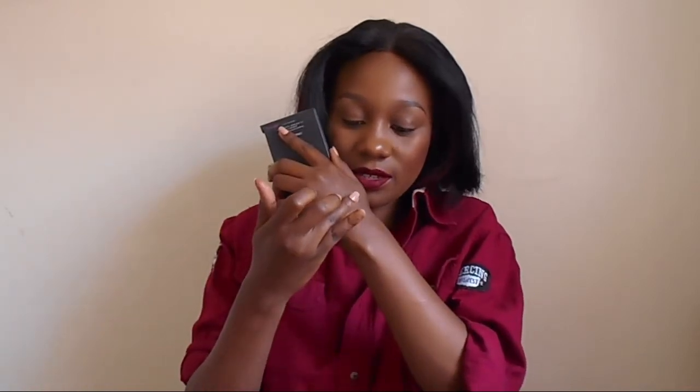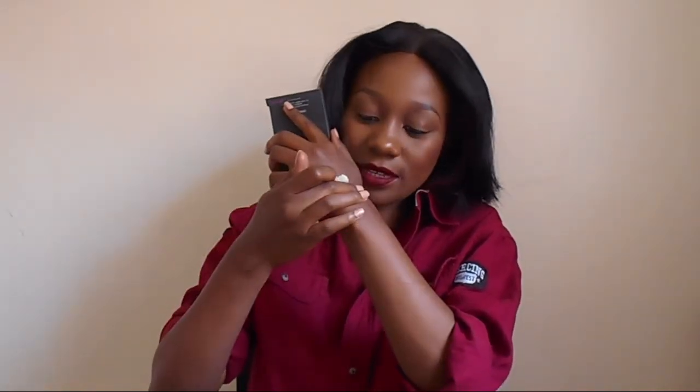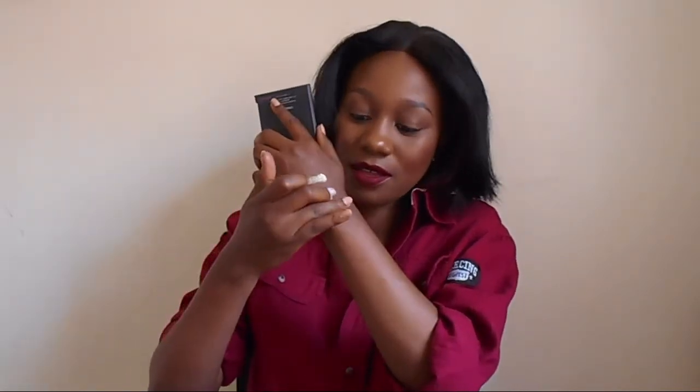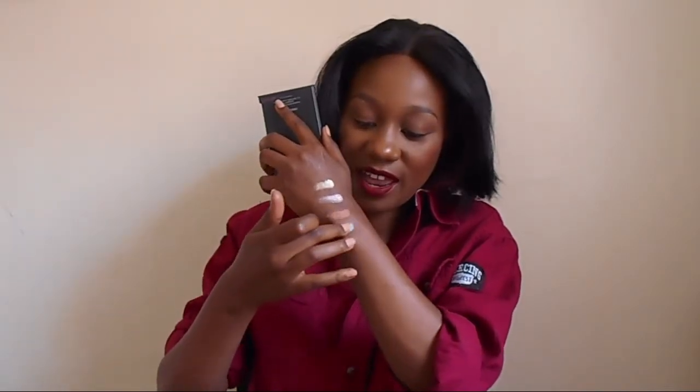Let me start with the shimmery one. It looks something like this. Let me swatch it. As you can see, it glitters. There you go. All these are shimmery eyeshadows.